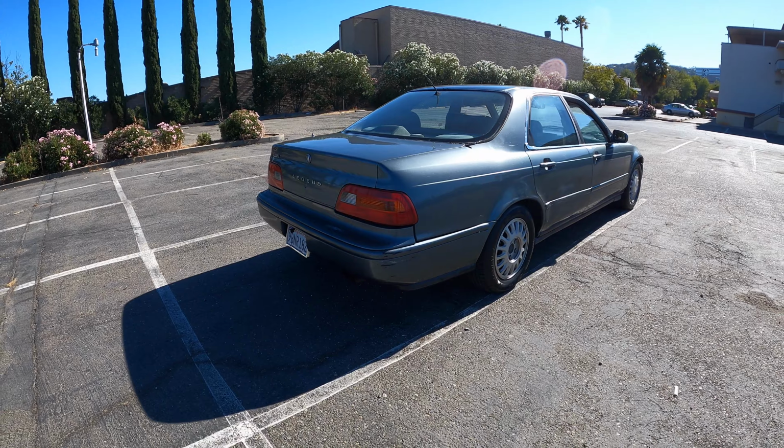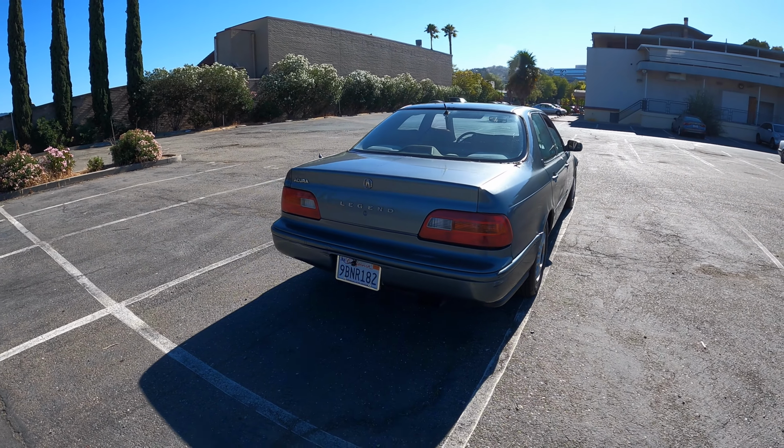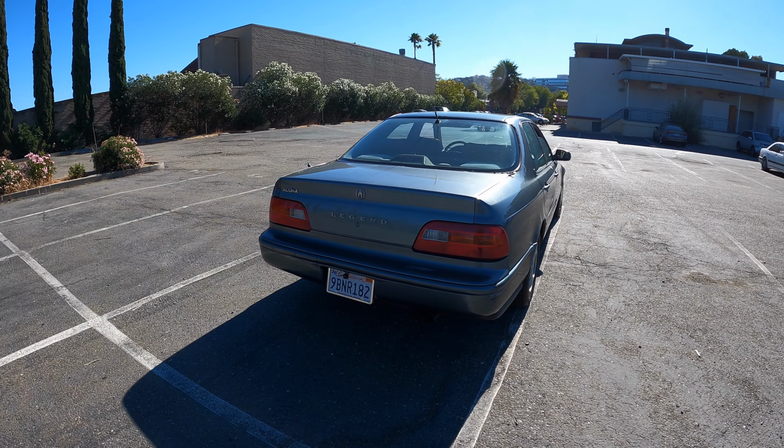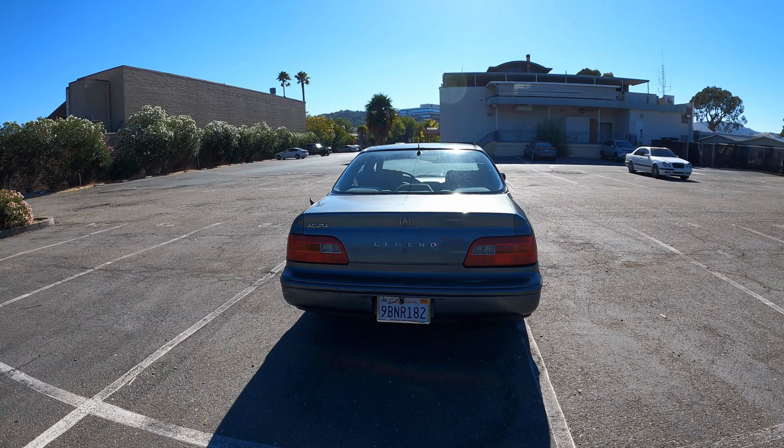So let me know in the comments, what should I do? Should I VQ swap it, or should I just keep the Acura touch in there and just put the 3.5 RO motor in there? So that's what I'm trying to figure out right now.